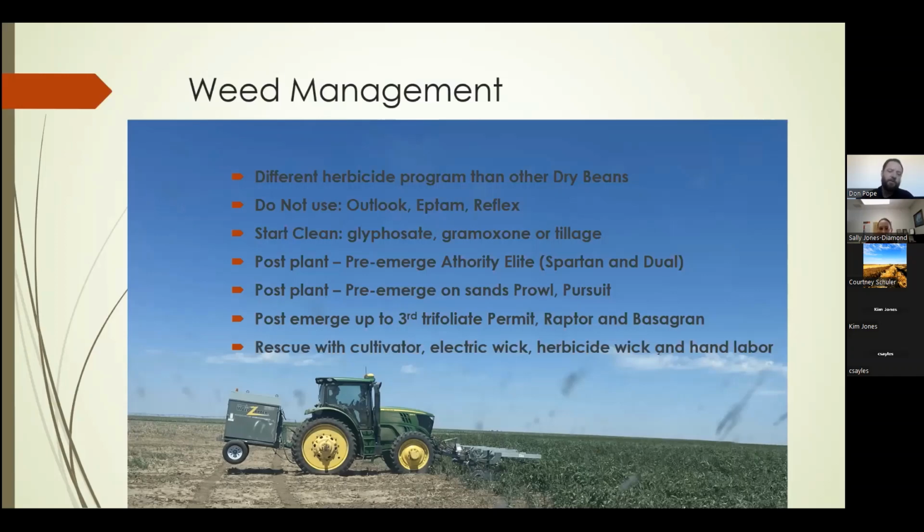As far as a post-emerge, like a third trifoliate type of application, we're fairly limited to products like Permit, Raptor, and Basagran. But I do believe using Permit as a post application has worked pretty well as far as buying us another 2 or 3 weeks' worth of time to keep our Palmer amaranth and puncturevine out. So that's our best option there.